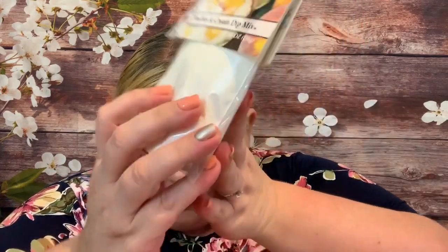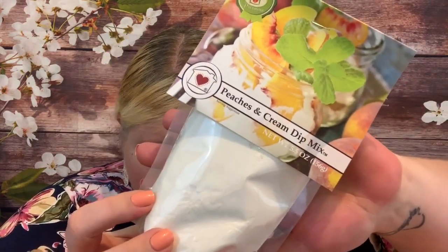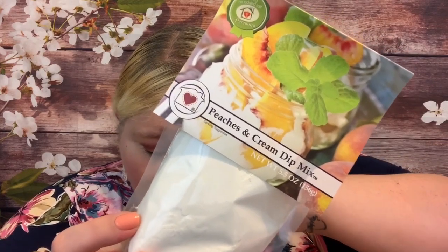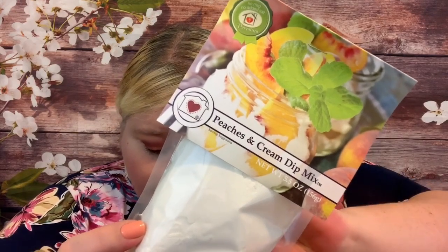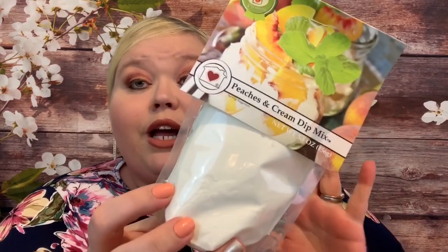CountryHomeCreations.com brings to life a lovely blend of real peaches with the perfect amount of rich creaminess to make this mix a soon-to-be party favorite. Dip this with any of your favorite sweet treats, from graham crackers to sugar cookies. It's dynamite with fresh fruit. See recipe included. Okay, so that's where I was seeing on the recipe where it talked about making the dip.